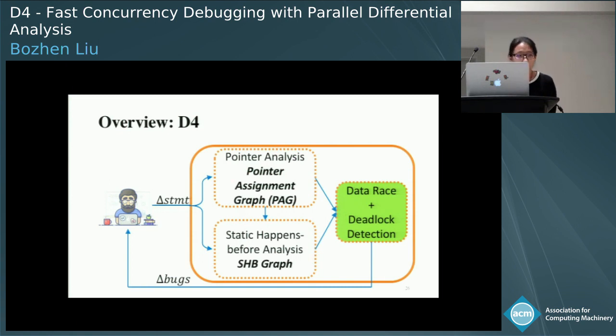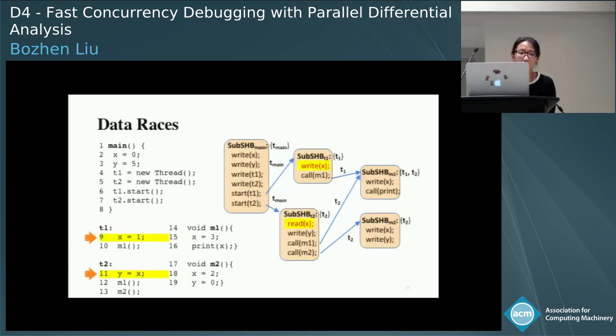For concurrency bug detection, we focus on data race detection and deadlock detection. For data race detection, we adopt the same algorithm as in Echo. We check the happens-before relations of common memory accesses in the new SHB graph. If there's no happens-before relation, we will report it as a race.